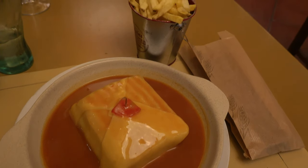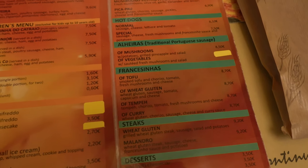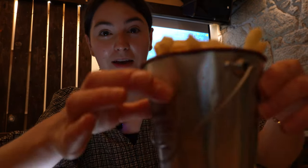It's called a Francesinha, which is a Portuguese sandwich originating from Porto. It's made with bread and usually a meat filling. Today I've got tempeh in it and a vegan sausage. It is then covered with melted cheese. We have vegan cheese and then a kind of tomato sauce which is poured over the sandwich, and it's usually served with fries, so we have them here.